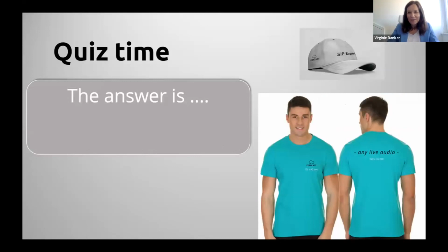So I'm going now to give the right answer. The right answer was 9. So only 9 people managed to send a paper plane through the ring. So it was quite difficult. Next year we have to make it a bit easier.